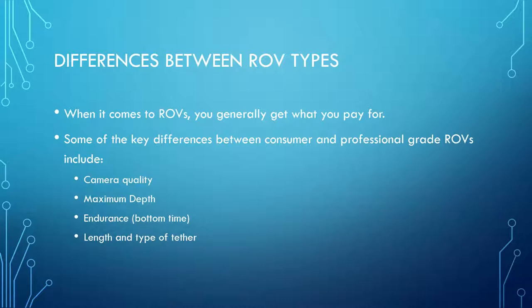Also, endurance or bottom time. There are big differences with that as well. And then the length and type of tether, which brings up an important point. Radio signals tend not to work very well underwater. Sometimes you can get a radio signal underwater, but they're not very reliable. So as a general rule, ROVs always have tethers.